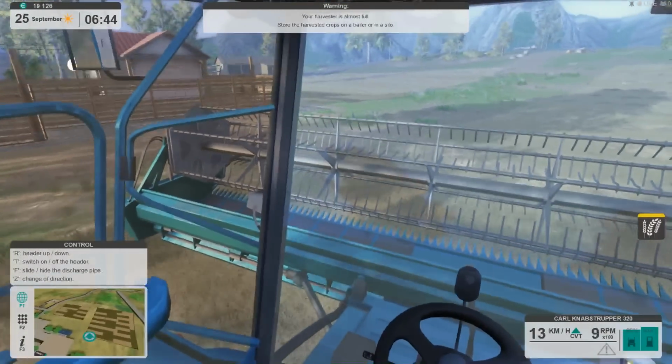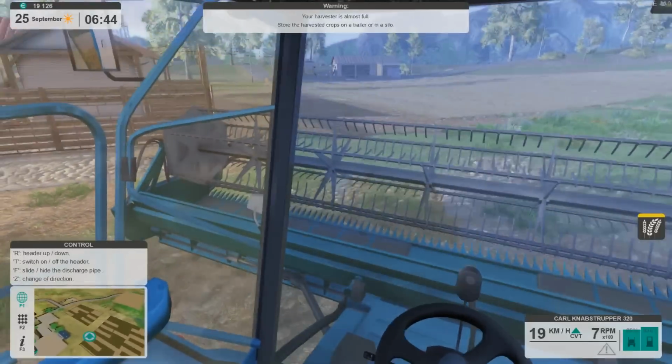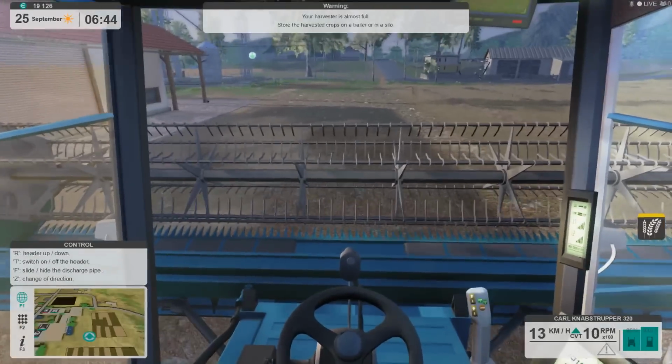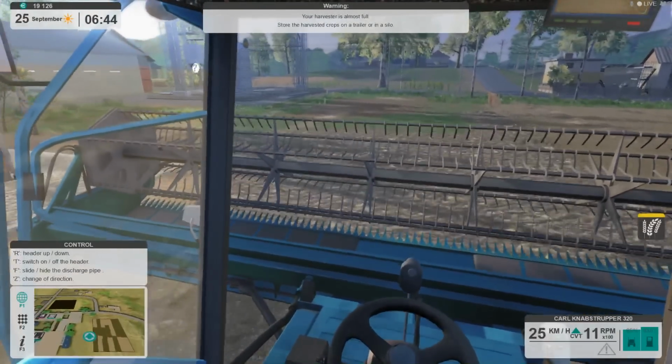So we're going to run over to the other side here, that last field. I think I can fit over there without having to put this on the trailer, but we might have to get the trailer and put them on. We'll see. There's the other field.